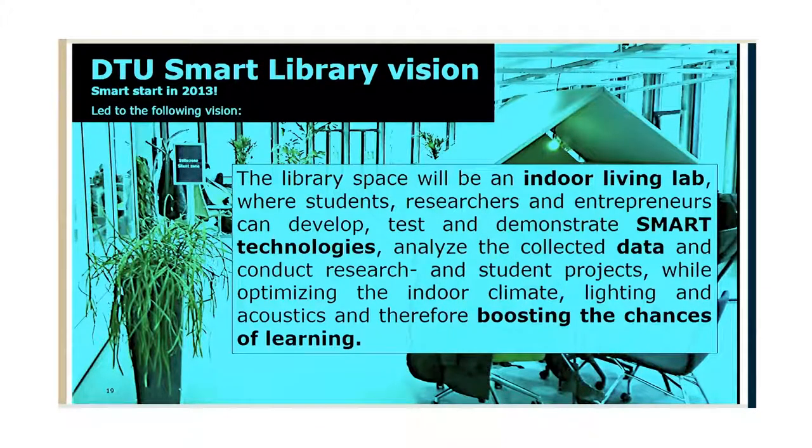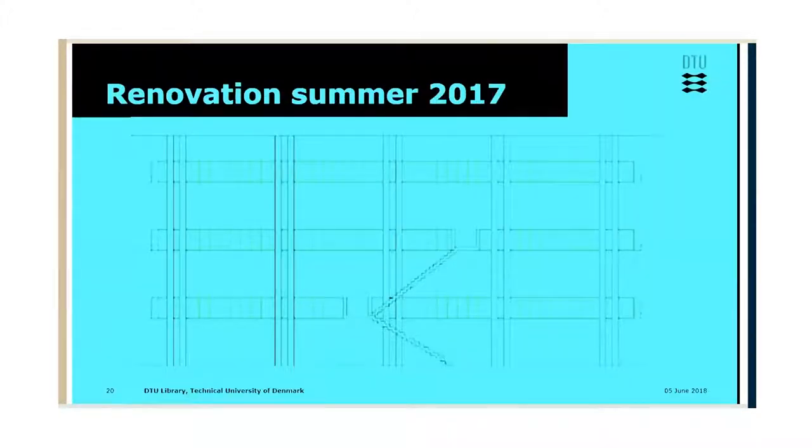And the good thing about this is that we're developing the library, and at the same time, we're boosting the chances of the students learning. Learning is very essential for us as a library. We don't just want to deliver information. We want to create learning in the heads of the students and the researchers.